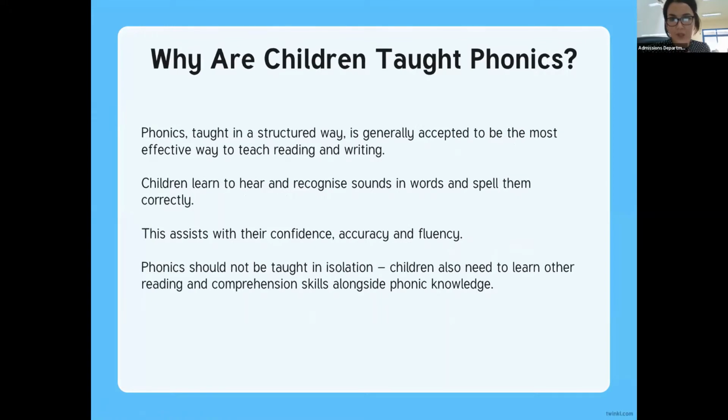And so why are they taught phonics? Phonics, taught in a structured way, is generally accepted to be the most effective way to teach reading and writing. Children learn to hear and recognize the sounds and then spell them correctly, and this assists with their confidence, accuracy, and fluency. When children first begin to read, you will notice they sound out almost every word on the page. As they become more confident and more fluent in their reading, they will be able to start reading on sight.